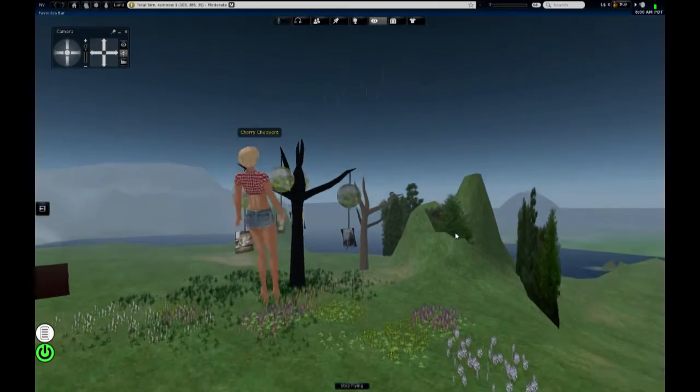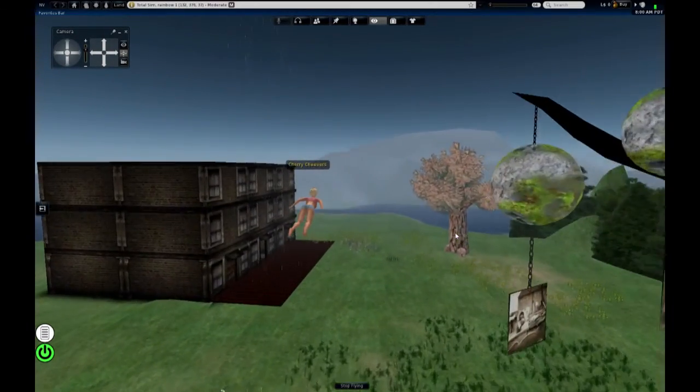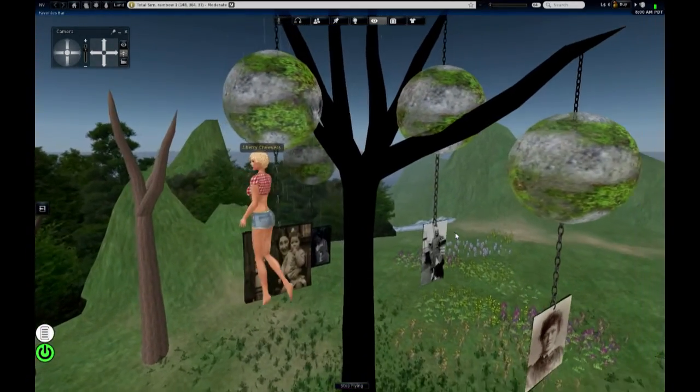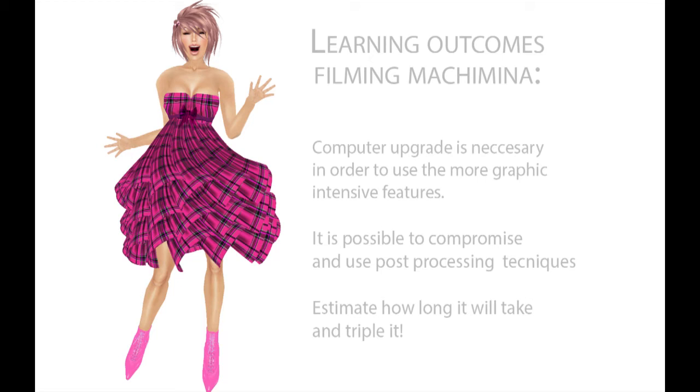It was a deliberate choice not to use any titles at the beginning, not to give any clue of what the film was about, so that it would lead in and then you'd get the zoom in on the book at the end. And lastly, I think however long I thought this was going to take, if I just triple that time, I'd probably be okay.